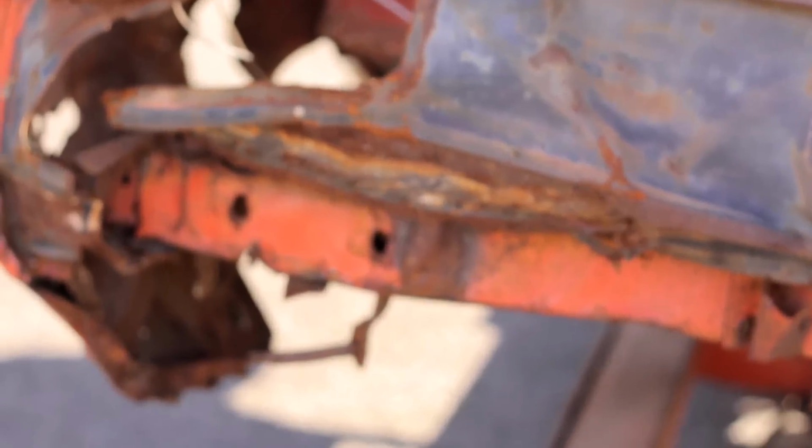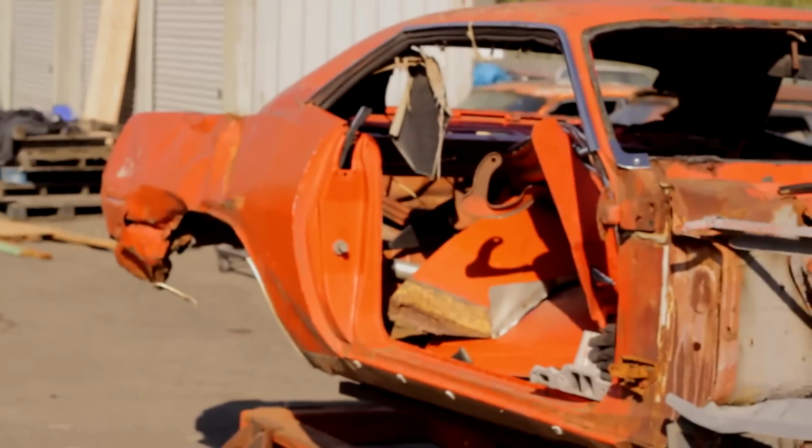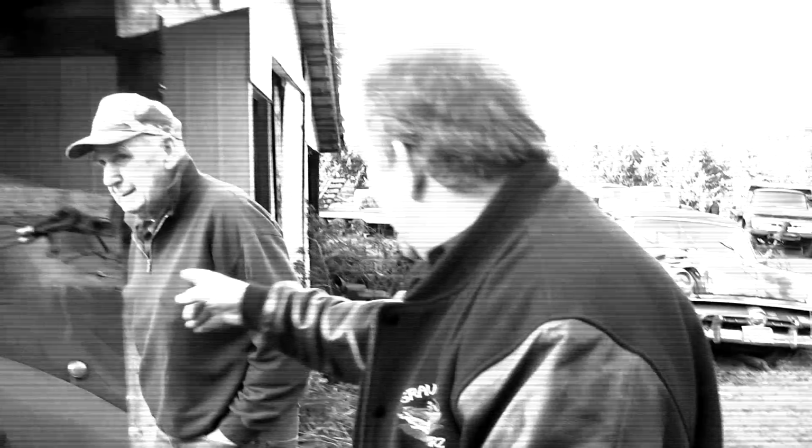The right quarter was destroyed, left quarter was destroyed, both front frame rails were destroyed. So back in the day, we referred to that as totaled. People scoffed at it, said there's no way you can repair the car, it would be a rebody. When I heard that people were saying that we were going to rebody the car, that's what inspired Graveyard Carz. I thought to myself, I want to document it. Every step of the process, I want it to be forever immortalized on film.